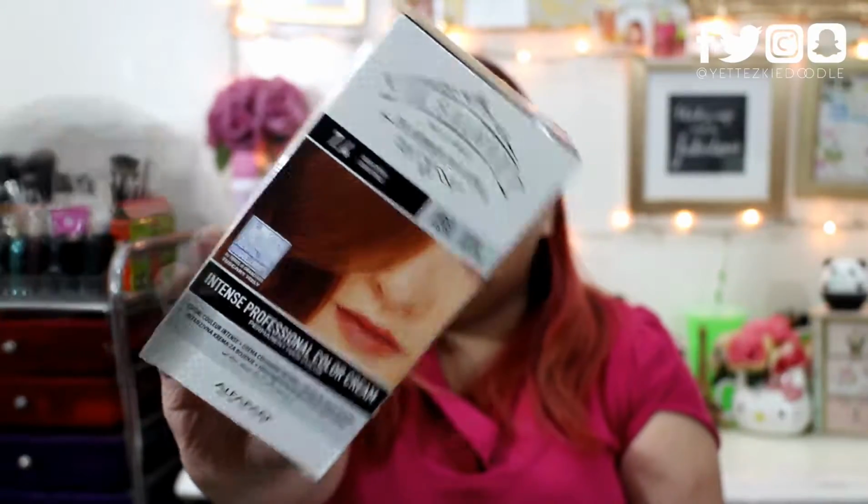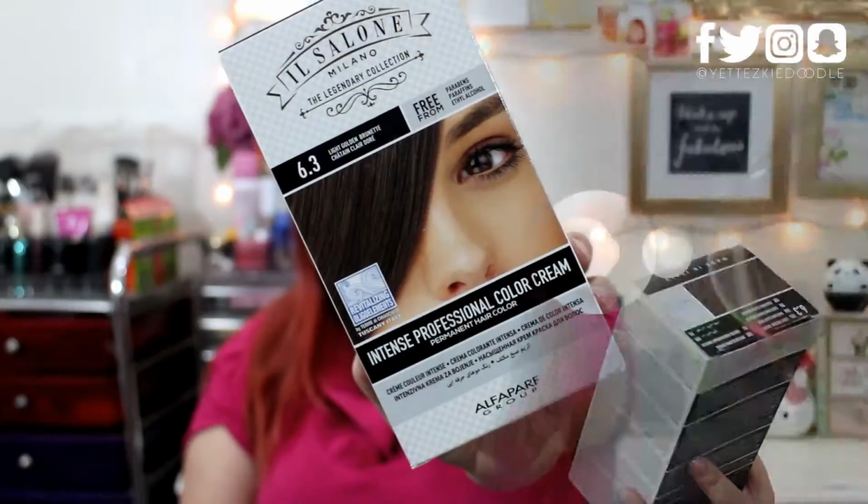I also got two hair colors from Il Salone Milano. So let's start with this one. This is 7.4 dark copper. And then we have here this shade, or the color 6.3 light golden brunette.